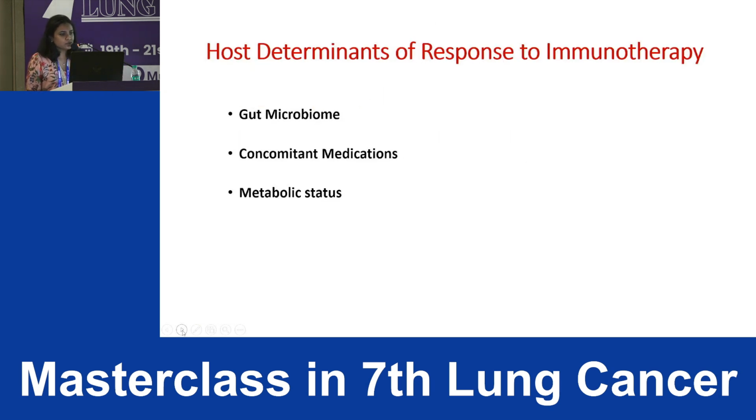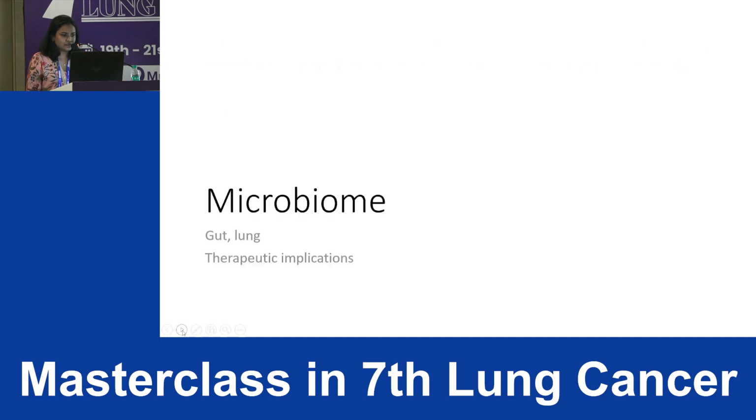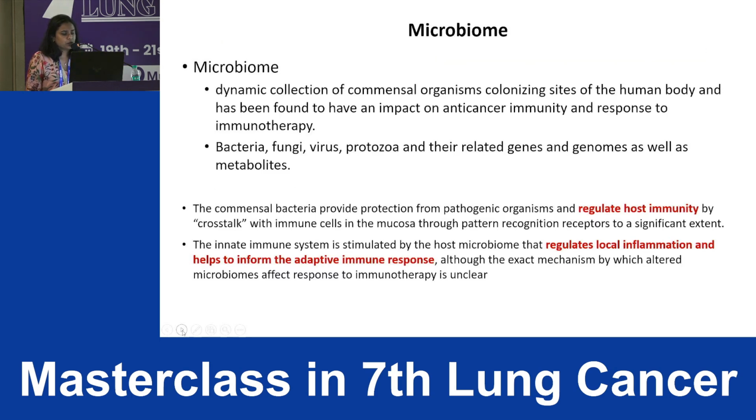The most important is host determinants to immunotherapy, which include the microbiome, metabolic status such as diabetes or other factors, and also use of antibiotics and steroids. And this is one of the most important biomarkers that is evolving, and it is a therapeutic target.